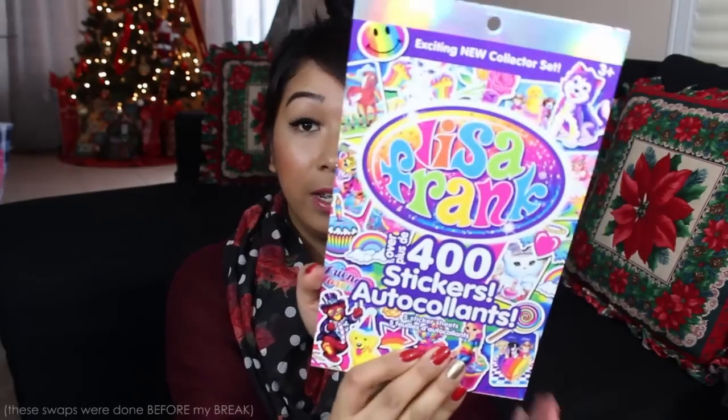I'll start off with this. And it's the Lisa Frank stickers. So there's over 400 stickers in there. And this is awesome. I think I purchased something like this, but I included it in a swap. Super cute. Thank you for that, Pax.